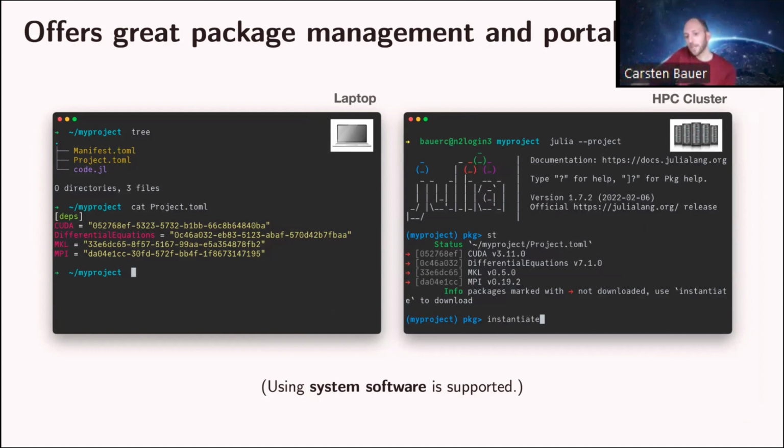I could just move to an HPC cluster, put the code and the environment there, and write one command in Julia, instantiate, press enter, and I get all the dependencies that my code needs, the exact versions of the dependencies if I specified them. And this includes binary dependencies. So in this particular case, CUDA would be installed, MKL, MPI, all these binary dependencies.